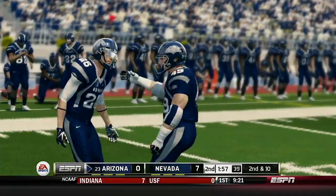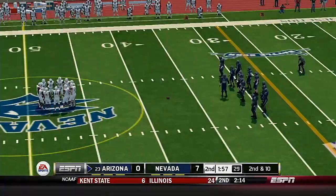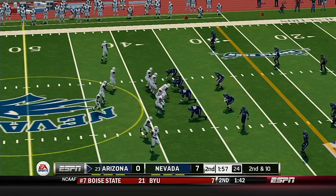Slings it out and it gets tipped. His receiver didn't have much of a chance to make a play on the ball, so credit the defender for breaking it up. Second down, 10 to go. Ball on the 37-yard line.